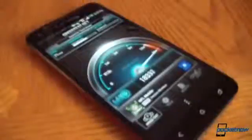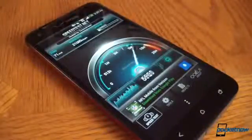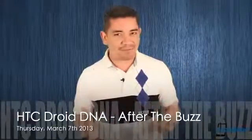The HTC Droid DNA. Probably one of the most beautiful smartphone designs of the year. This 1080p display device made a lot of headlines when it was launched in Japan as the J Butterfly. Now that it's made it to the United States on the Verizon network, is it still worth your buying dollar? Sadly, not everything is perfect or was perfect in our review, so join us on Thursday, March 7th for the HTC Droid DNA. After the buzz.